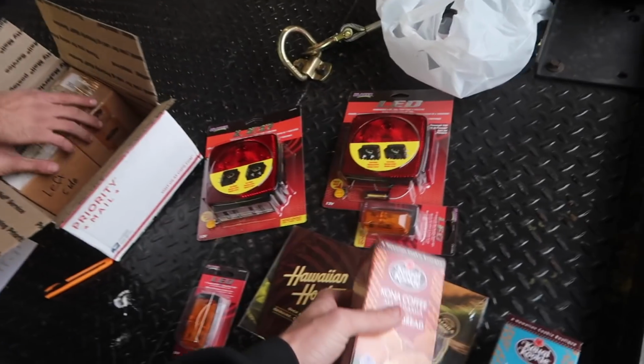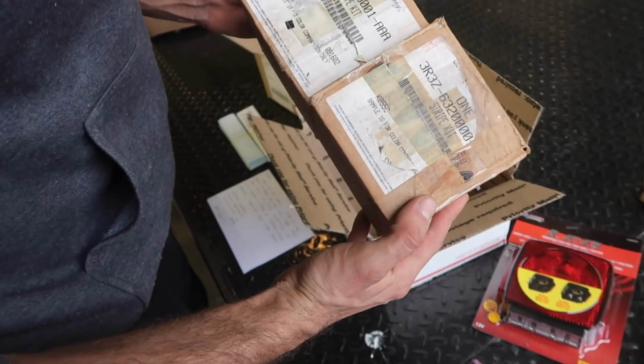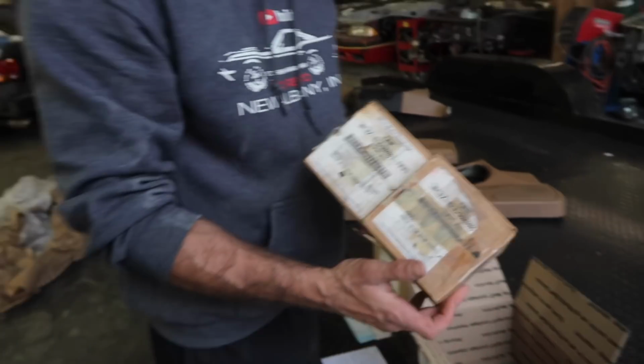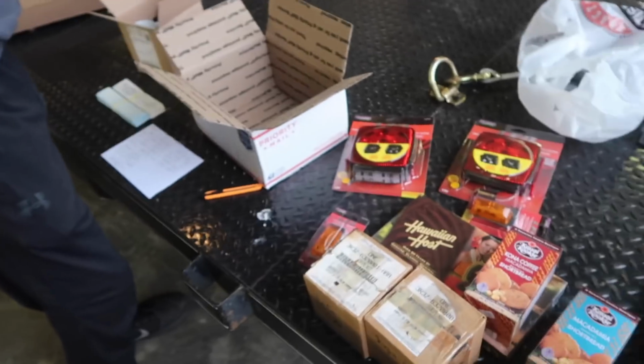And then, awesome, real Ford Mach 1 side stripes in the original boxes. So he had a Mach 1, he ended up selling it, and he said, hey guys, if you can use them, I'd send them your way, so we told him to send them our way. So I appreciate that, Chris. You shipped them out quick, too.